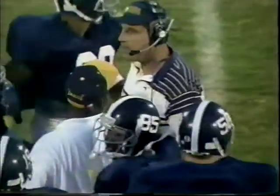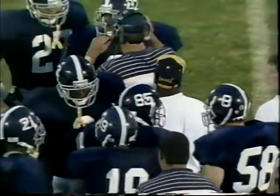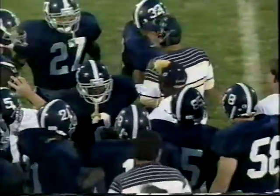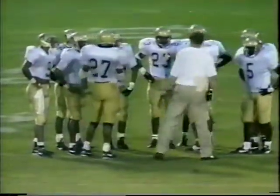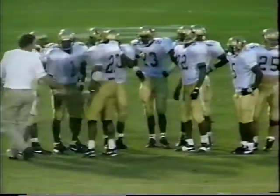Corey Collins, the punter, is trying to really figure out which hash mark he wants to kick it from. Now he goes to the far hash mark as you see Tim Stowers and their special teams people meeting down below us. And again, Coach Stowers, Coach Cavan, their fine staff, Sports Information Department, and all of the people.